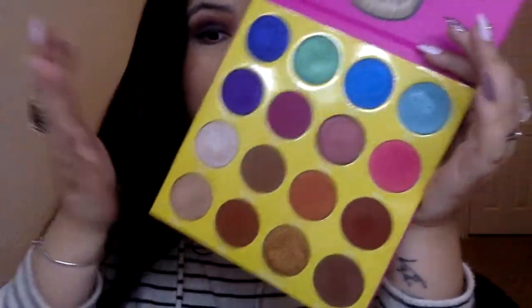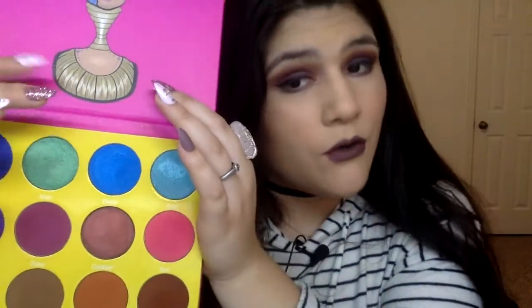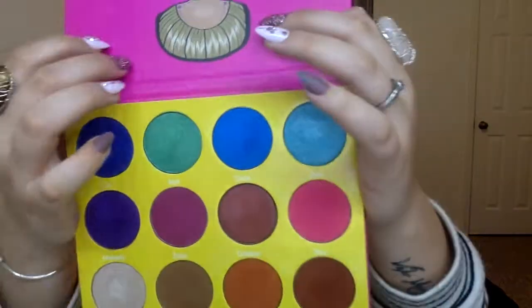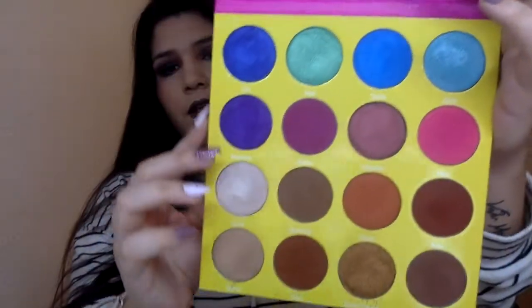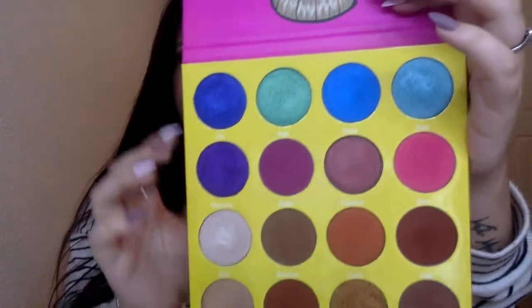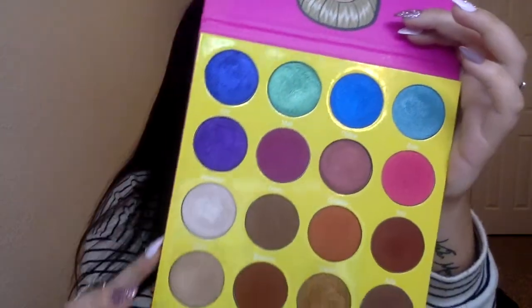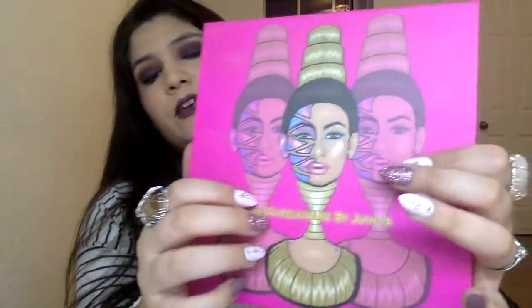I use this one for Halloween quite often, and I'll hopefully use it for a future video for a character that I hope to bring. So hopefully you'll stay tuned for that. But this is the Masquerade palette. And I've had this for a couple of years now. So it also has very sentimental value to me.